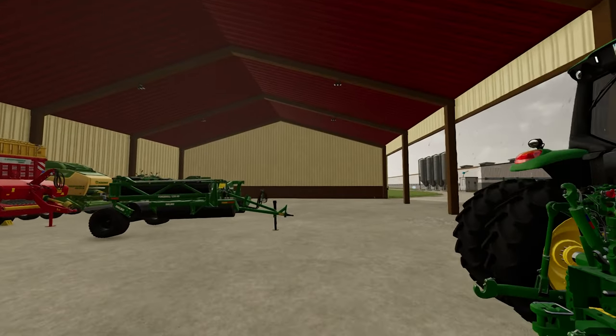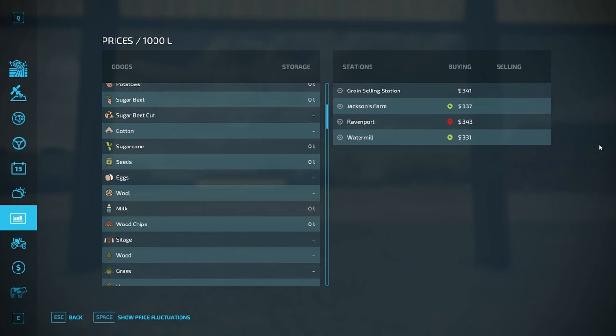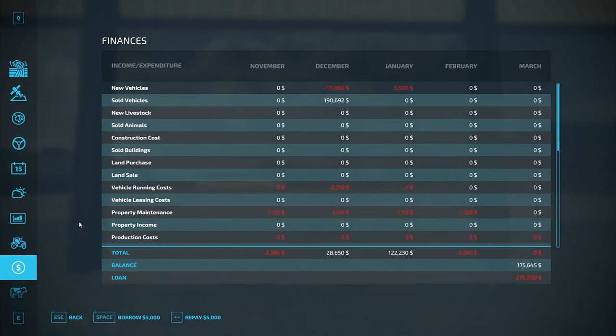I would love to get that Claas tractor. I have the money for it. I have the finances. Actually, if we go ahead, we'll look over our sheets here. And we have $175,000 right now on hand. I thought about going ahead and trying to pay back, but I think I'm going to save my paybacks for the end of the year.